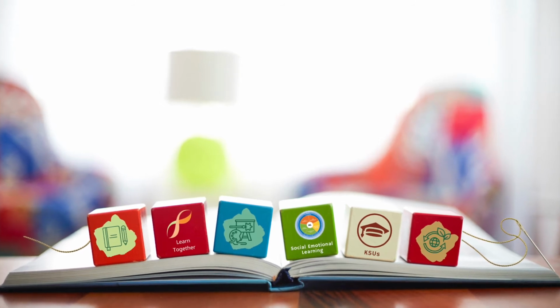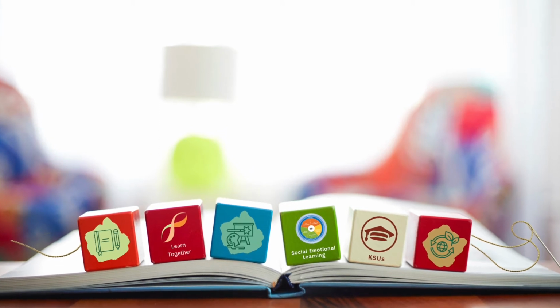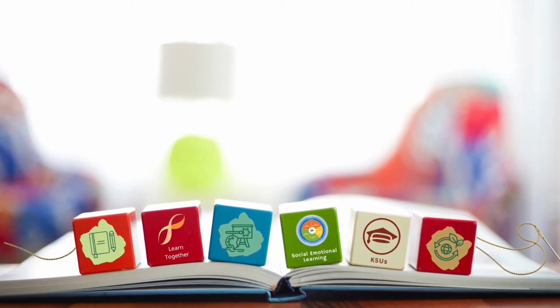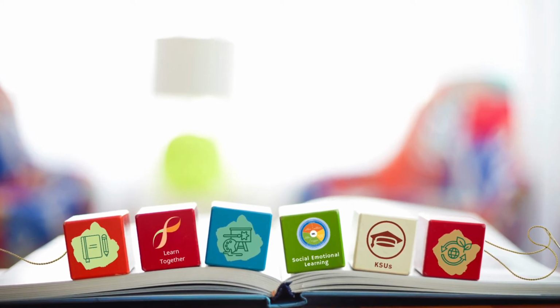You can see there's different aspects of the EYFS. We have our golden threads in there. We've got our KSUs, which is the key skills, knowledge, and understandings that we want our students to embed.